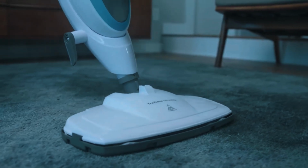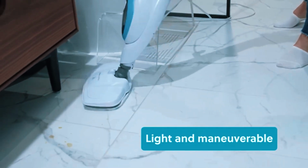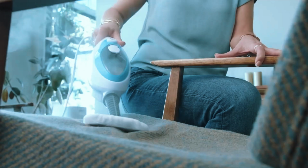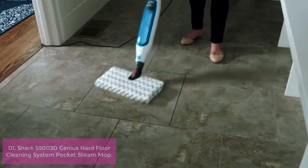Cleaning floors isn't exactly thrilling. No one's throwing a party over a sparkling kitchen tile, but there's something weirdly satisfying about watching a sticky mess disappear with one smooth pass of a mop. And if you've ever had to crouch down with a sponge and bucket to scrub dried sauce or muddy footprints, you already know. A good steam mop can feel like a small miracle.